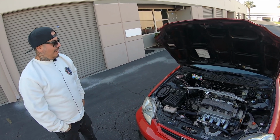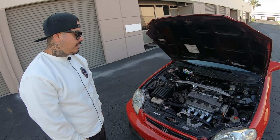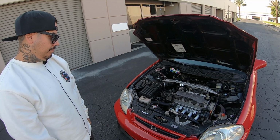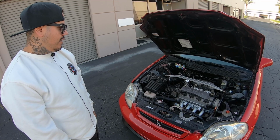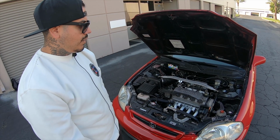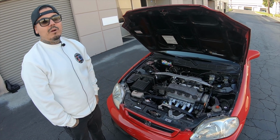I know. Honestly, like I said, that's one of the main reasons why I went stance, because you know it's slow. If it would have had a swap in it, I probably would have gone a different route. But if I do swap it, I kind of want to do a GSR or just keep it simple. A lot of people do LS VTECs and B20Vs, and I'm more of a simple kind of guy. I don't need that much power.